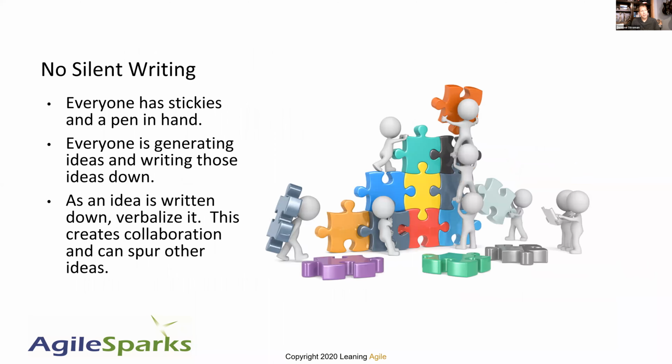No silent writing. Now, this might be a little bit different in the days of COVID and remote and all of that, but from an in-person standpoint, everybody has sticky notes in their hand, and as they're writing ideas down, they're calling them out. Hey, we could do this, we could do this, we could do this, and then put it up on the wall. Every time one person says, hey, we could do this, it spurs 3 to 4 different thoughts in other people. That's true collaboration. That's what we want, is that constant communication going.